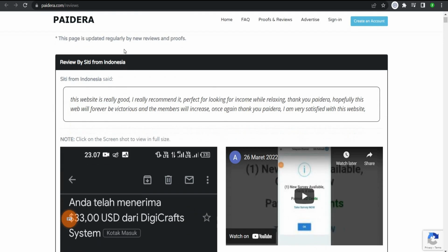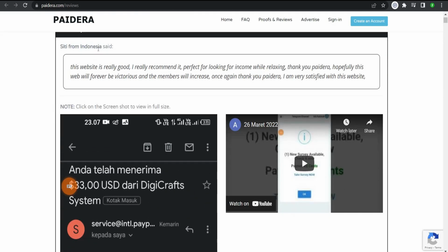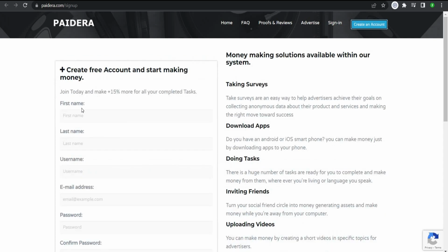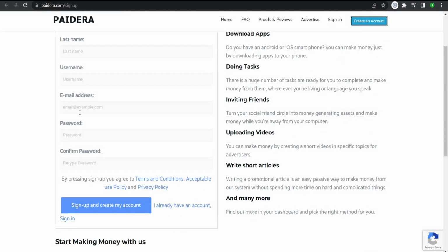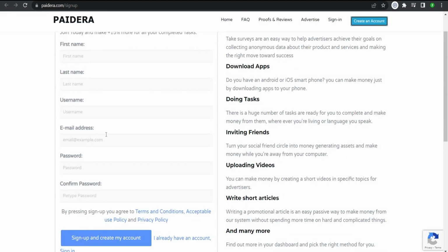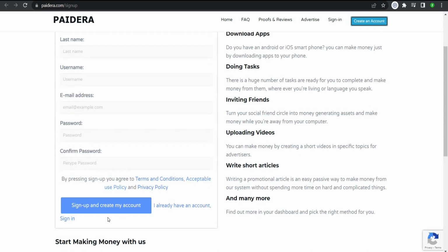To get started, go to this page and select Create an Account from the drop-down menu. Just push the button. To make your own username, fill up the blanks with your basic information, then input your first and last names. Make sure to provide both your email address and your password. To proceed, simply click that button after filling out the fields.